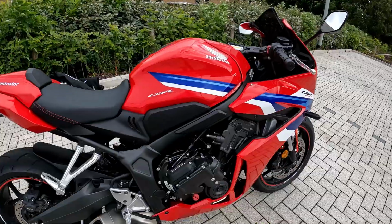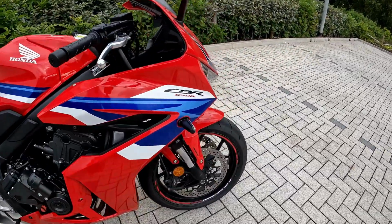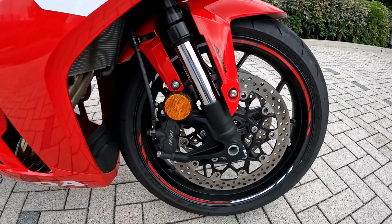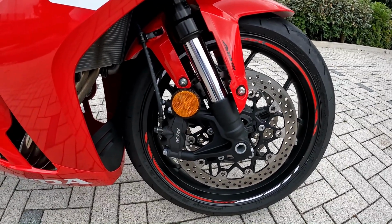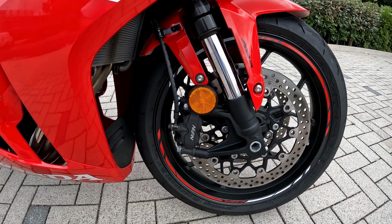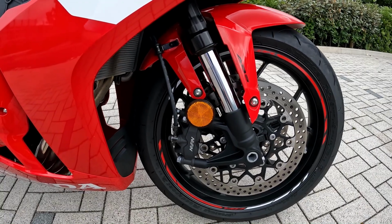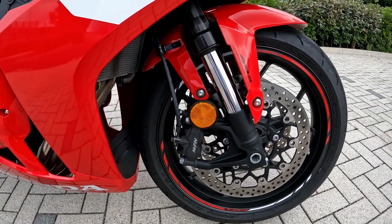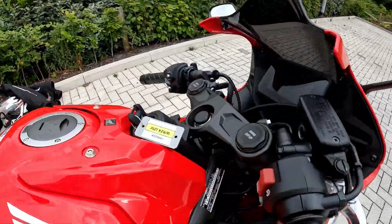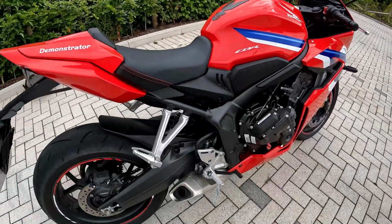The chassis is a steel diamond chassis. Let's move to this front end. The front end has two 310mm discs with 4-piston Nissin radial mounted calipers. The suspension is a 41mm Showa separate function fork big piston, and they are non-adjustable. Let's move to the back.